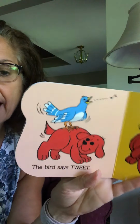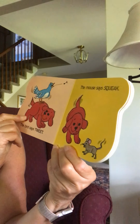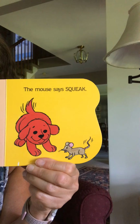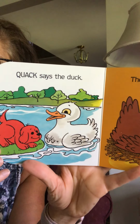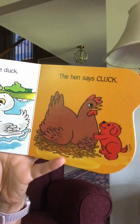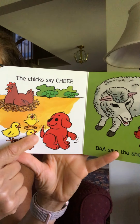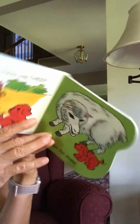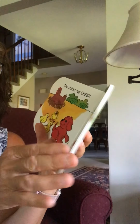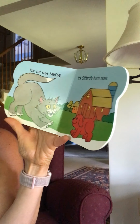Clifford's tiny in this book, right? He must be a puppy. The bird says tweet, tweet. The mouse says squeak, squeak, the little mouse. Clifford's smiling. Quack, says the duck. The hen says cluck. Clifford's tiny compared to that hen. The chicks say cheep, cheep, cheep. Bah, says the sheep. The cat says meow. It's Clifford's turn now.